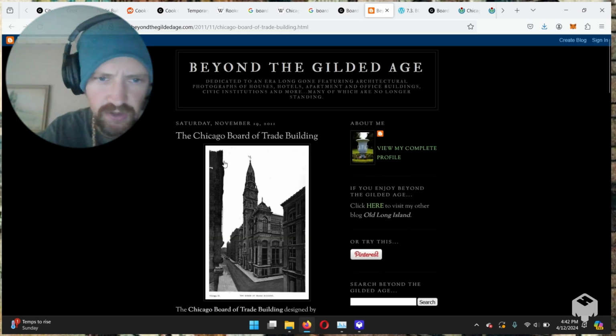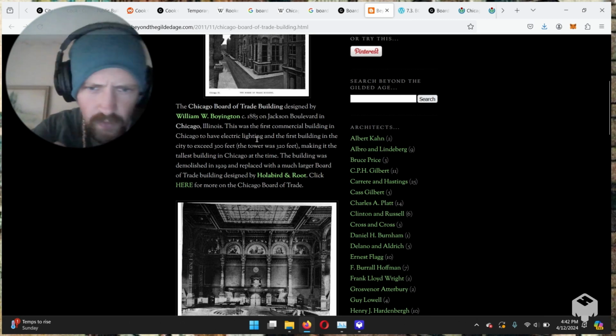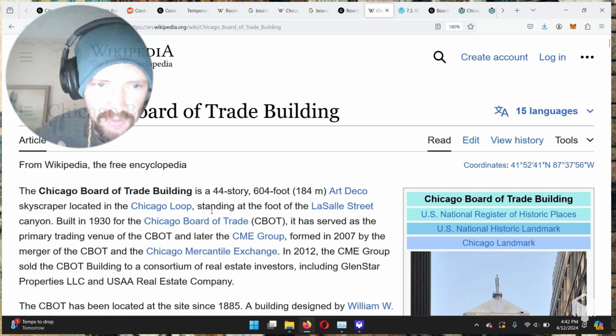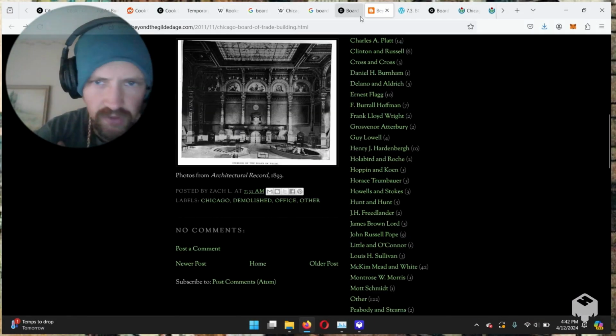All right. So, Chicago Board of Trade building. This was the first commercial building in Chicago to have electric lighting and the first building in the city to exceed 300 feet, making it the tallest building in Chicago. Demolished in 1929 and replaced with a much larger Board of Trade building, which is this one here.